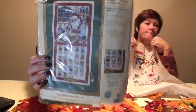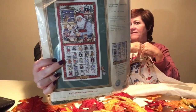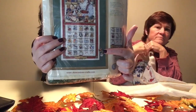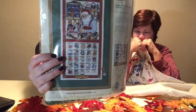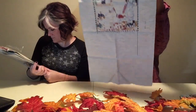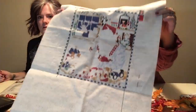On to Christmas. So this one is called Christmas Countdown by Dimensions. It's an advent calendar. So it has these little things that are on plastic that you can see, like little ornaments that you put on top of the numbers, and then when each day goes by, you take it off. You may put it on a tree or something. I don't know exactly how big the squares are. Here's what she's done so far at the top.